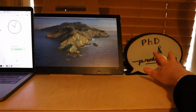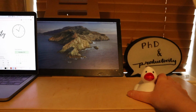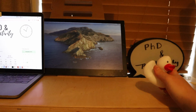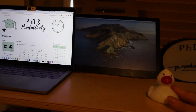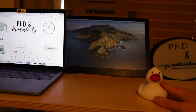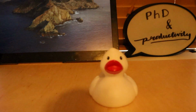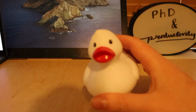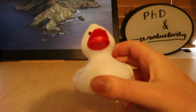So this here, you might be wondering what this is for. So this is a rubber duck. Duh. But I've been told that for programming, it's really helpful to keep a rubber duck on your desk. And anytime you come up with an issue in terms of programming, you can talk to the rubber duck and tell them what's going on. And you just have a little conversation with the rubber duck, tell them what the problem is.